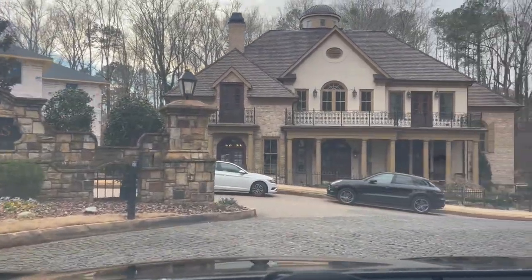And today we are going to preview this beautiful 5-bedroom, 6 full baths, 1 half bath home that you see here behind me. And I want to know what you think about it.